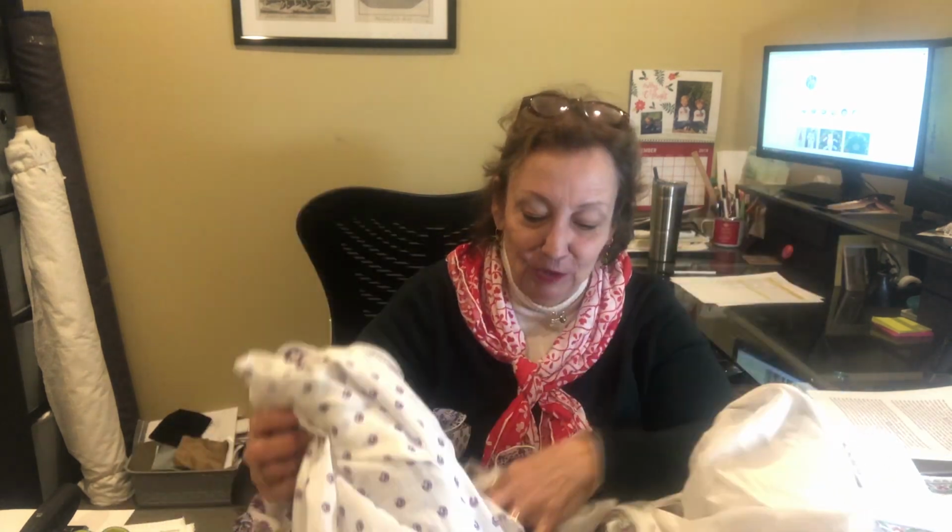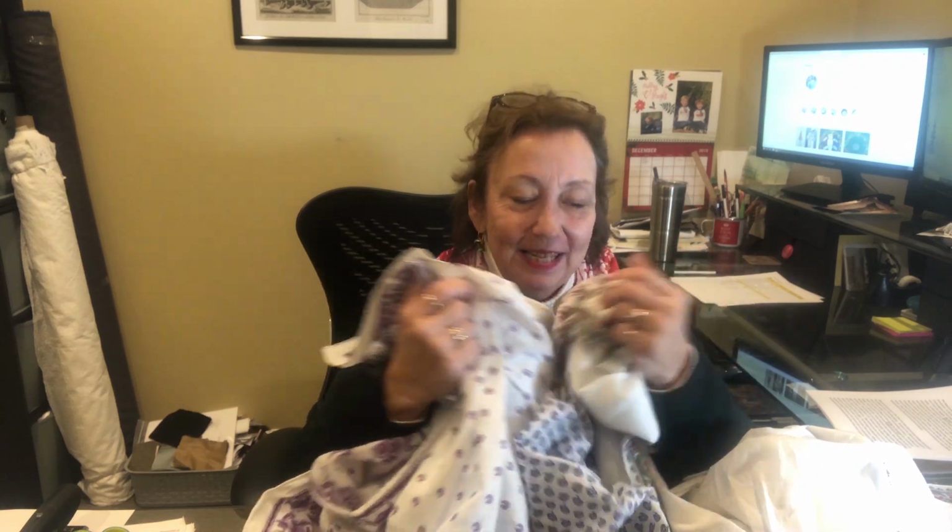So that's it for my 3 new wonderful reproductions. Very excited, very happy with them. I hope you get a chance to see them and maybe wear them. Please send me pictures of you wearing them. That would be fantastic.